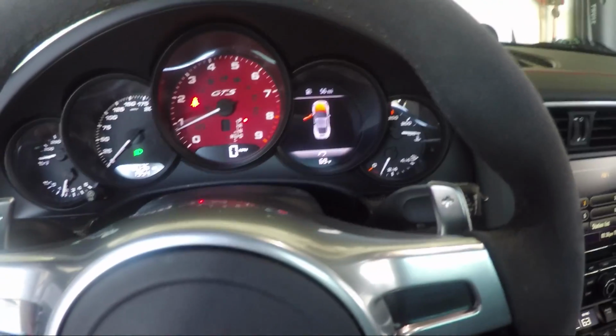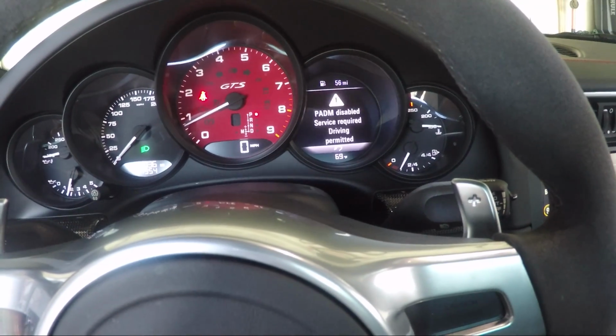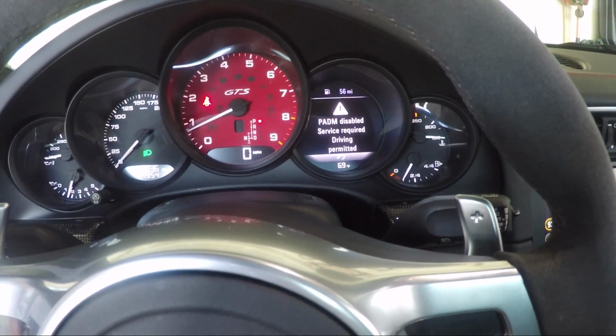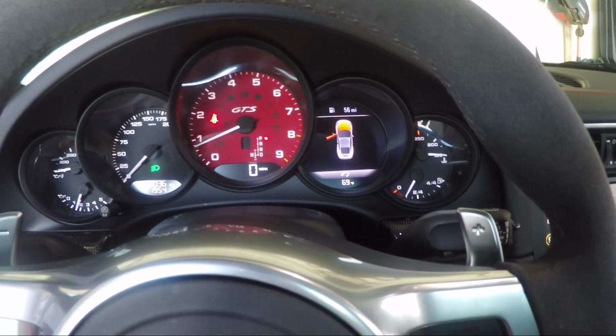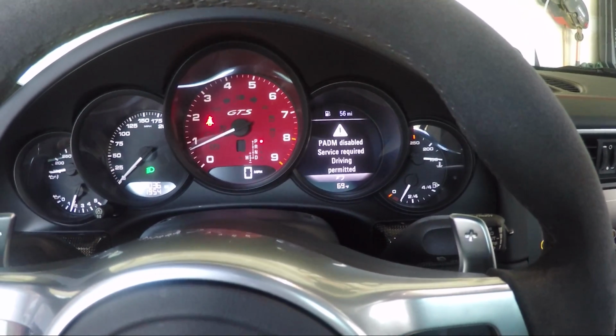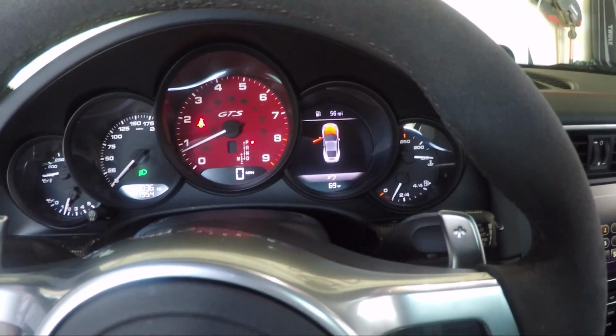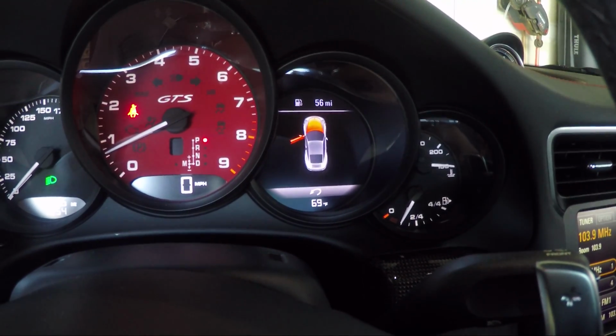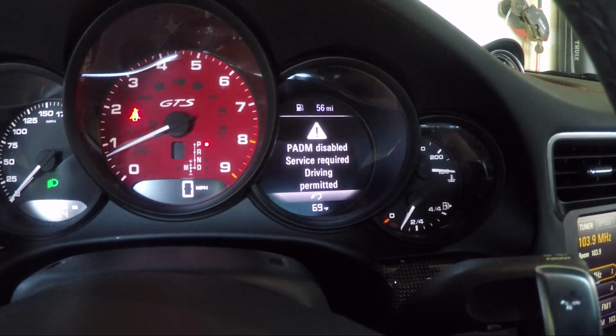So when I start the car up, this is the message I get. Pardon the open frunk. It's not a yellow or red, it's just gray. It does say driving permitted, so I've been driving it. Service required, obviously. I think that's probably, if nothing else, to reset the computer.